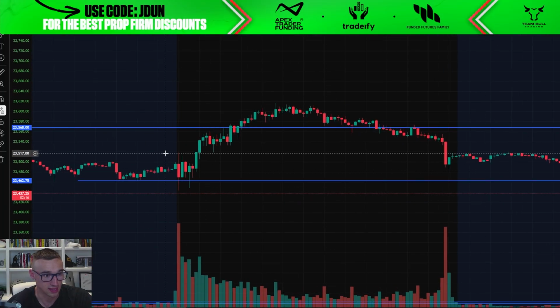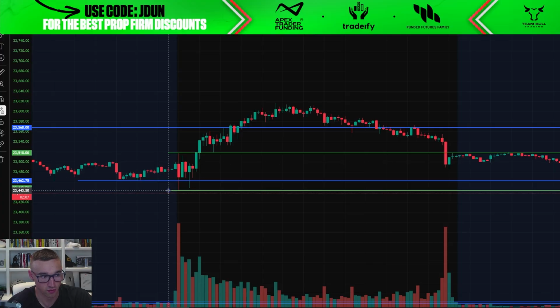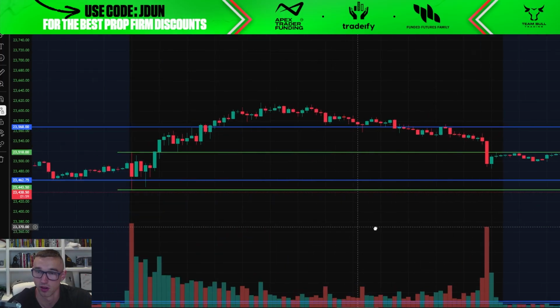Now, let's look at the next step of action: what did our first three 5-minute candles do? Well, we made the high here at the 517 area. We're going to turn that green for organizational purposes. And we went to a low of 443. Now we have these staggered. We're trading NQ here. That's what we trade live every day, NQ and ES, the NASDAQ and the S&P 500.